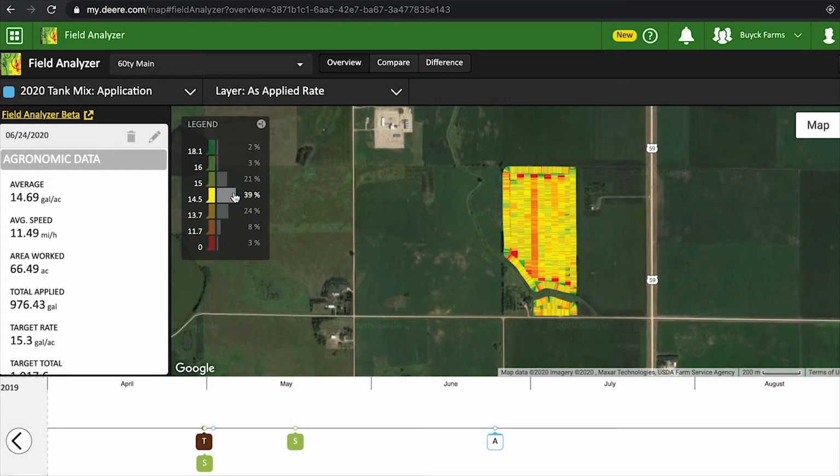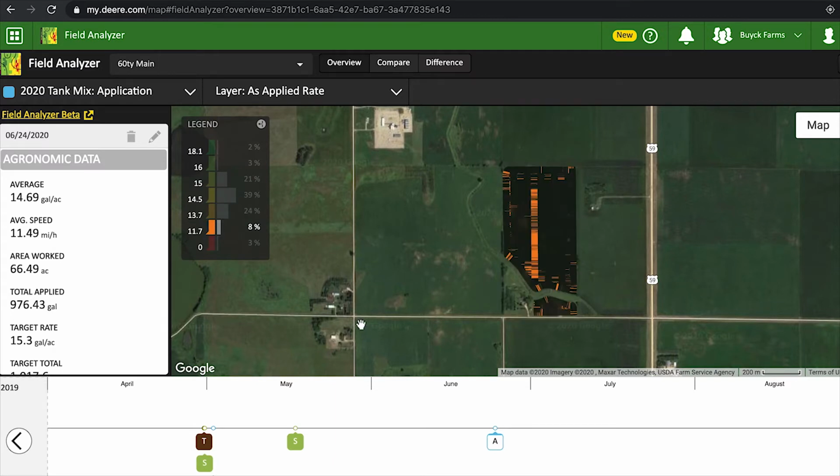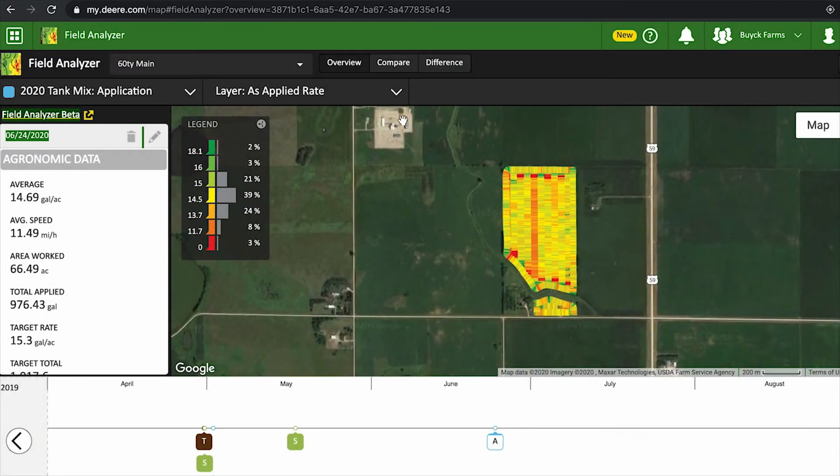Taking a look at the as-applied layer rate, if I want to see areas of the field that maybe didn't hit the target rate that we were after, we can click and highlight those. Maybe there's an edit that needs to be done. If you want to change the amount of acres that are in the field or the type of product that was applied, we can do that by clicking on the pencil.